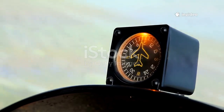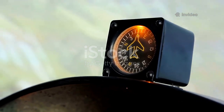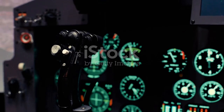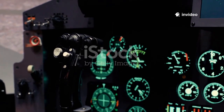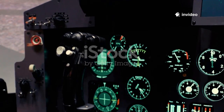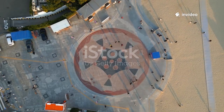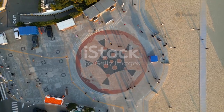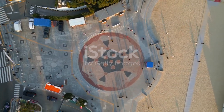A DME arc is a specific type of flight path, a carefully designed procedure used in aviation. It's a path that keeps the aircraft at a constant distance, a fixed radius if you will, from a VOR-DME station. This navigation aid provides crucial distance information. To understand it simply, imagine walking in a perfect circle around a fixed point. You maintain the same distance from the center at all times.